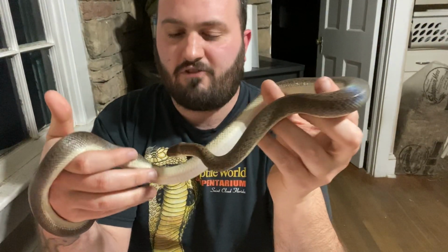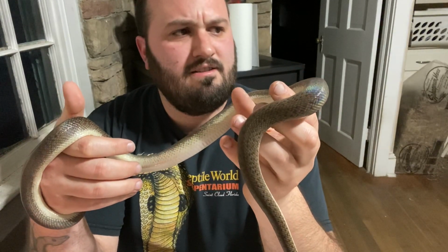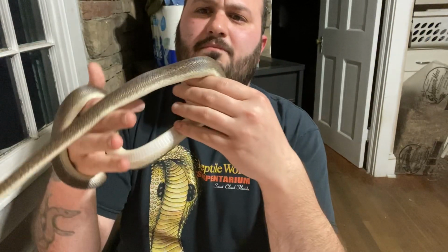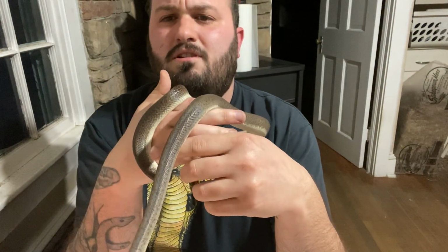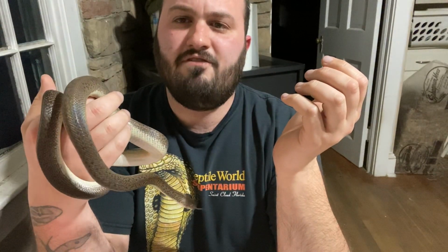I got him from Reptile Basics at Tinley, actually. I don't know if it was the October show or the March show. I think I actually bought him in the March show. I have to think. I don't really remember. I do remember that it was the time that I flew out there. I didn't drive. So this last time I went in October, I drove in March. So it had to be the October show, actually, the October before that.